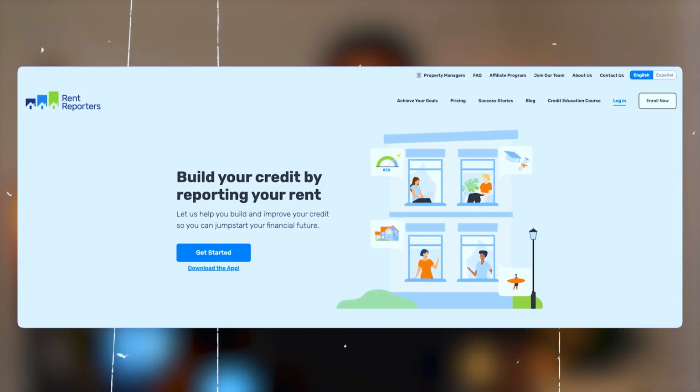Another great way to get some accounts added to your profile is to get your rent reported to it as well. You can use a service like Rent Reporters to do this. As long as you're paying your rent on time, Rent Reporters will literally put that as a trade line on your personal credit profile to show lenders that you're responsibly and on time paying back this account. And lastly, as I mentioned with your credit mix, adding authorized trade lines as far as credit cards with higher limits and longer history is also a way to get more accounts reporting on your personal credit profile.